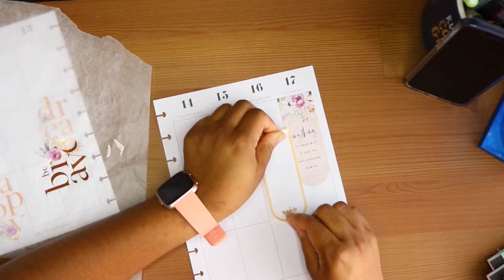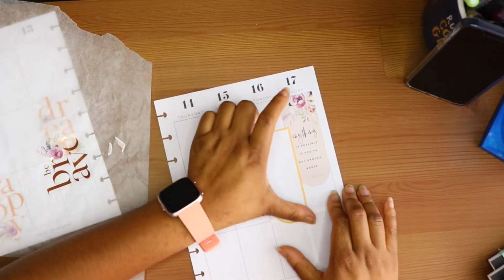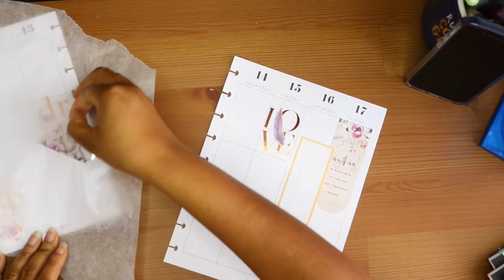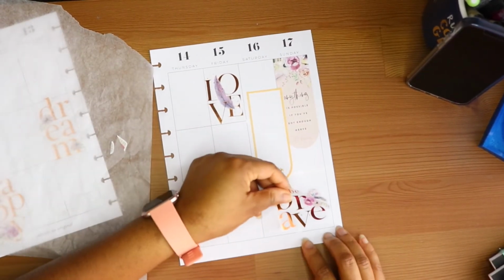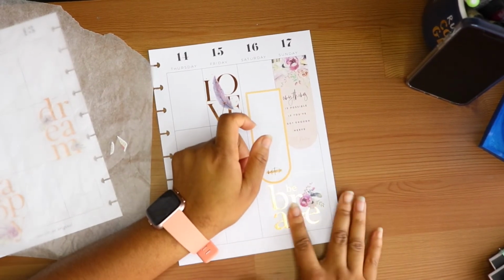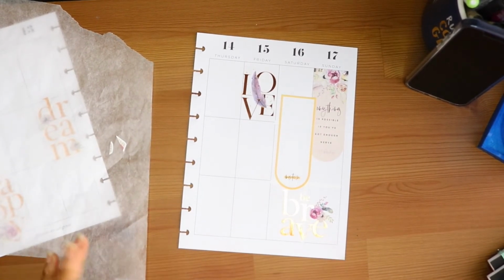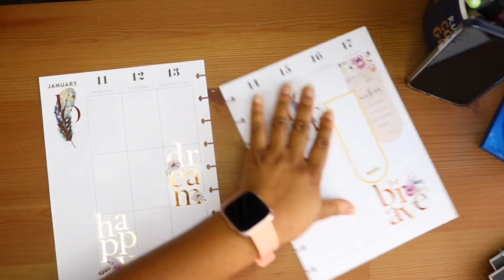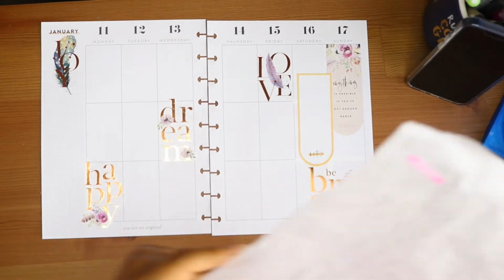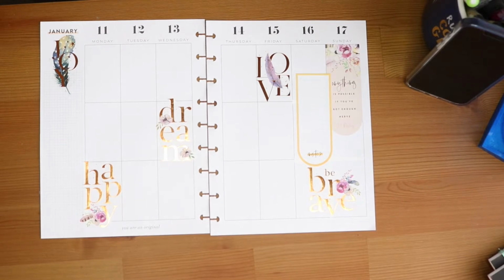Kind of wanted to overlap these two. Kind of something like this. Yep. We're gonna do it. Let's just do it. It's a widow cricket, but it's all right. And then I'm gonna put this Be Brave right here. Ooh, that's cute. That's cute, y'all. Okay, let's put it back together. We ain't even done that yet. We all hype.